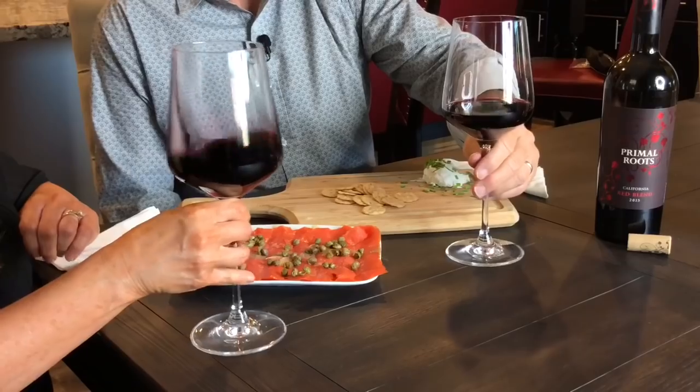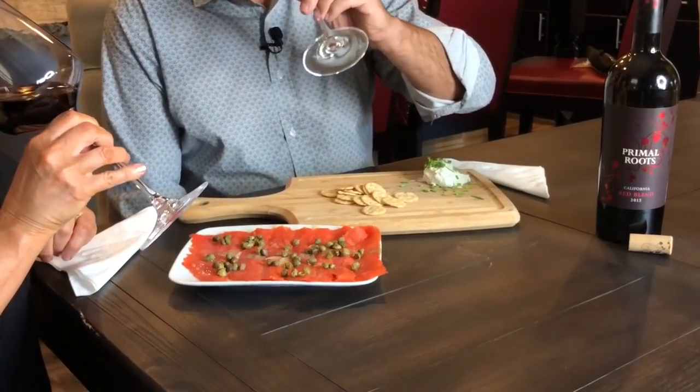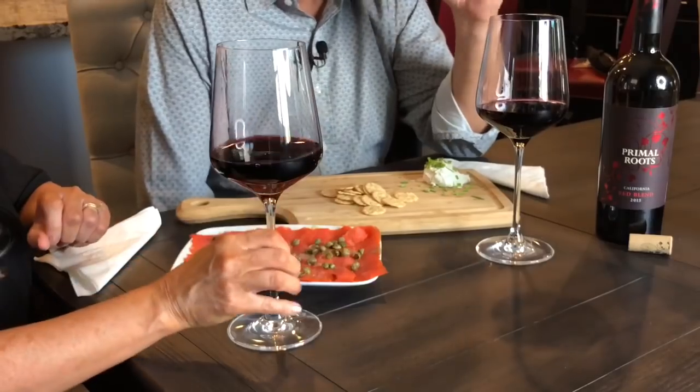And I think what you're saying is right, though. It's almost like depending on how you're smelling it: if you swirl it, you get more of the Syrah. If you just pick it up, I do get the Zin.